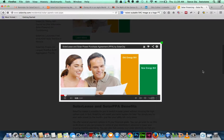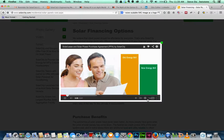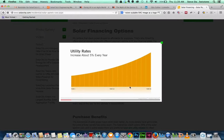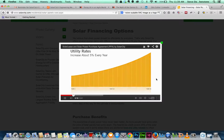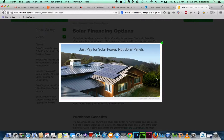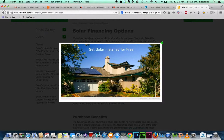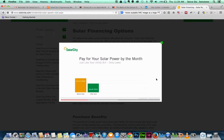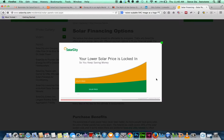it be a fraction of what it used to be? It may seem impossible, especially It's since the YouTube. cost That's of kinda electricity clever. keeps going up. In fact, utility rates increase about 5% every year. So what can you do about it? Ever consider solar? Today, getting started is easier than ever. In fact, you can get solar power without even having to pay for the solar panels. Now, you can even get it installed for free. Make the switch to better energy with SolarCity. With SolarCity, you simply pay for your solar power by the month, just like your utility bill, only lower. And your low solar price is locked in, so you keep saving money month after month and year after year, even as utility rates keep going up.